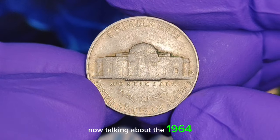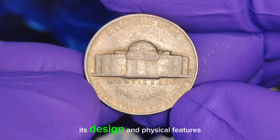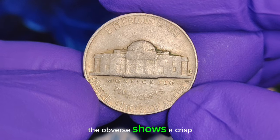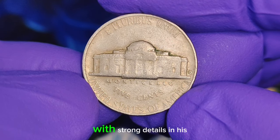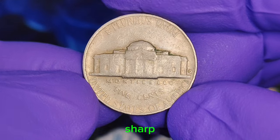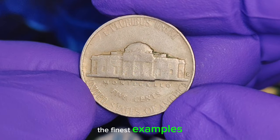Now, talking about the 1964 D Jefferson Nickel in extra fine condition, its design and physical features are absolutely stunning. The obverse shows a crisp portrait of Jefferson with strong details in his hair and coat, while the reverse highlights a sharp, clean view of Monticello with full steps visible in the finest examples.